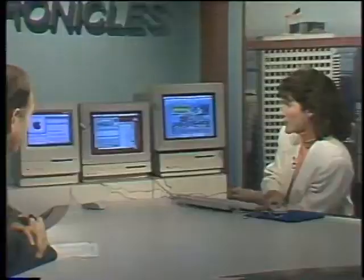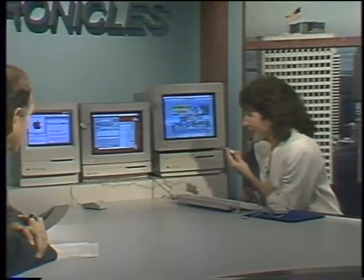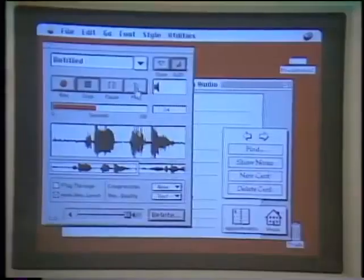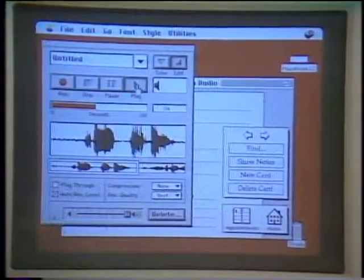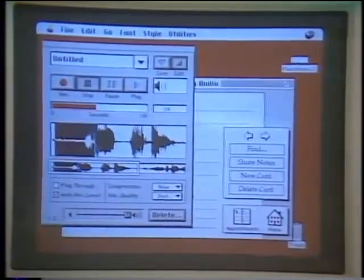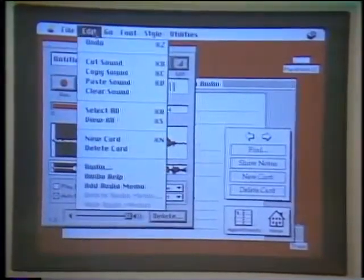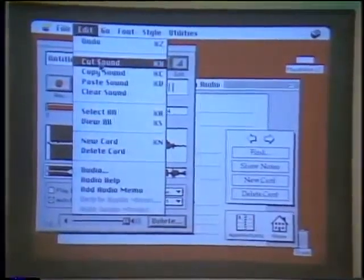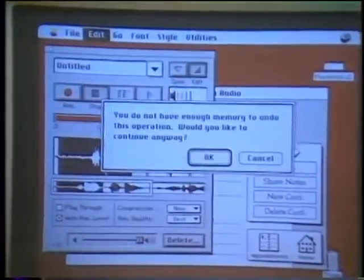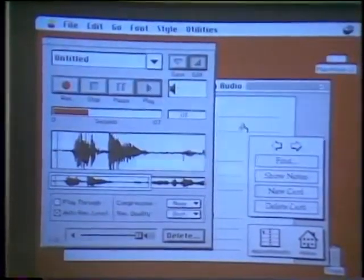And I'll bring that up and say, hopefully right, Stewart Cheifet. Did I get it right? So now that waveform, if I play it back, is Stewart Cheifet. Now I don't really need to save the Stewart part, so I can go up here now and actually cut sound like I've done in the past with text and graphics. So you're just going to edit the piece of sound. So I'll cut that out and say OK, and now when I play it back, Cheifet.